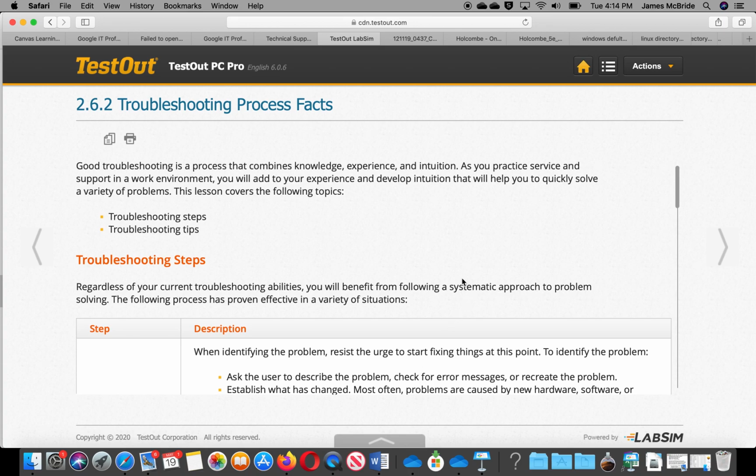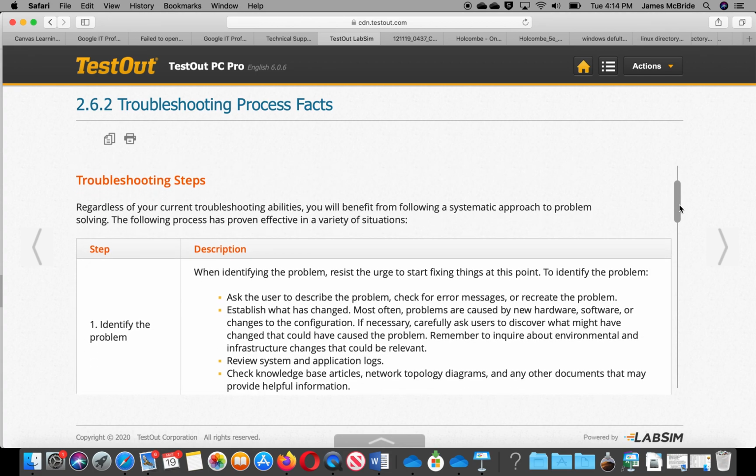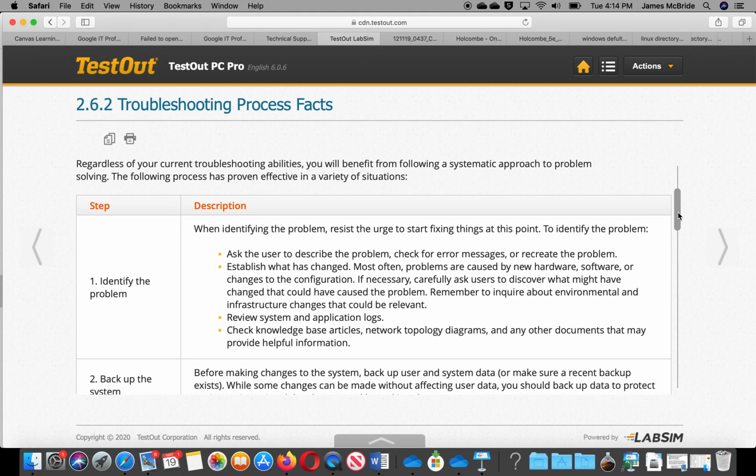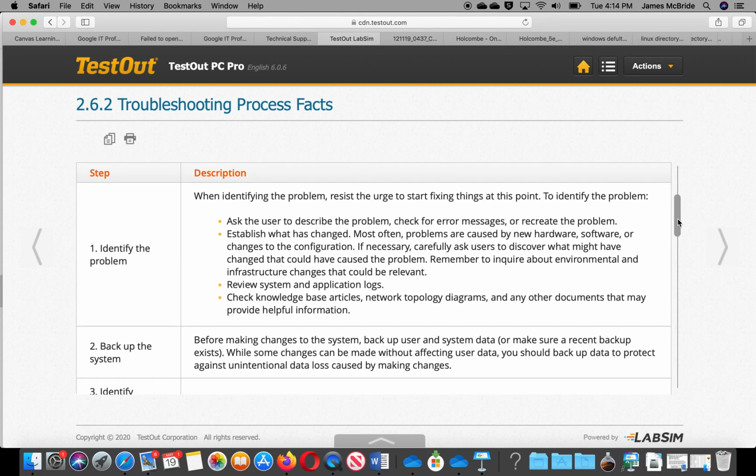Now I'm going to come in here. We use a product called TestOut in a few of our classes, and it's got different troubleshooting tips. We're going to just quickly go through them, because they went through these, but they kind of go through them a little differently. So the very first step is to identify the problem, and that's where that knowing comes in. You ask questions, right? Did you get error messages? When did this happen?